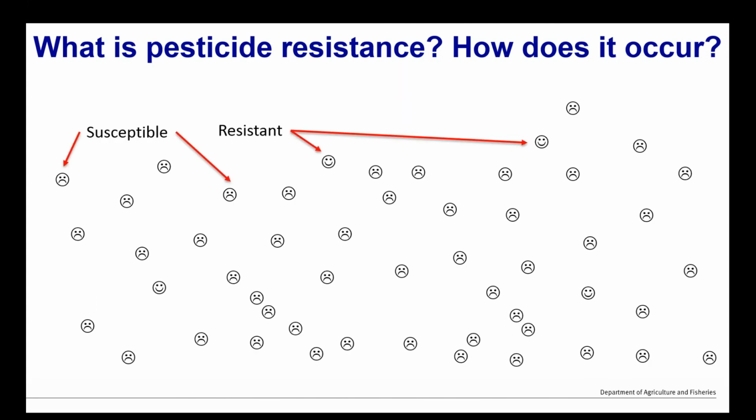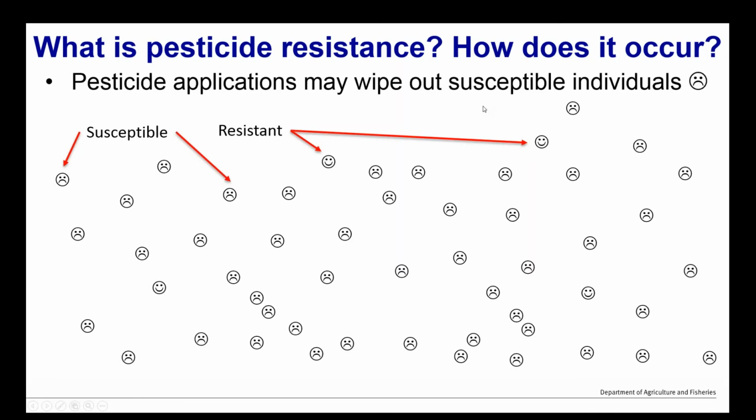Okay, so we have a little illustration here, which I enjoyed making. We have our susceptible individuals, and they're the unhappy individuals because they're going to die. And you have your resistant individuals. They're happy because they're less likely to die, at least from the application of the product. Most of the time, you have to do multiple applications over a period of time to cause resistance to occur.